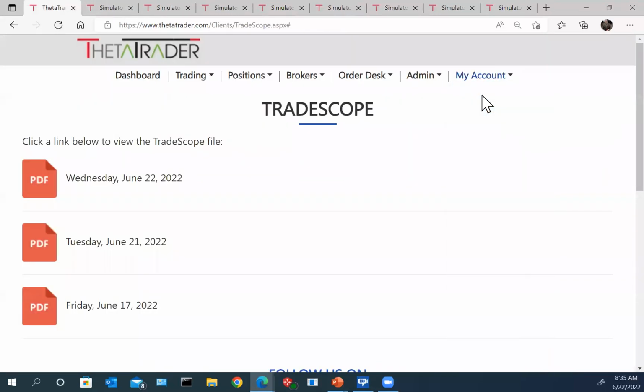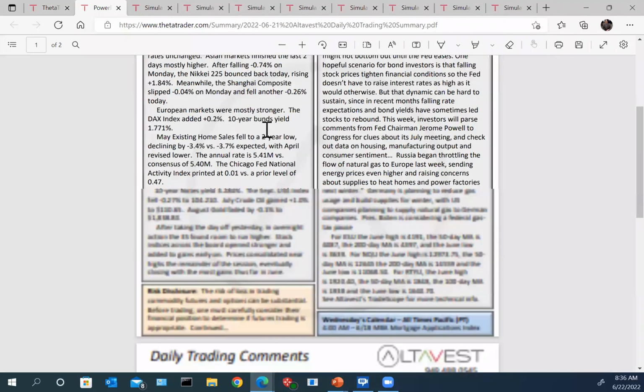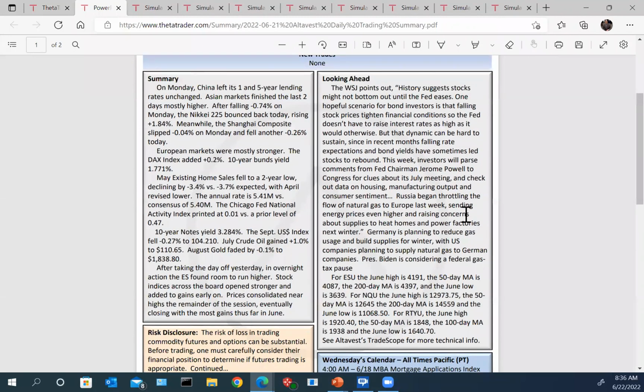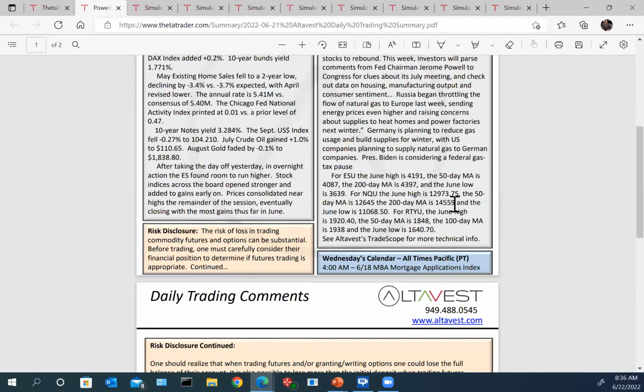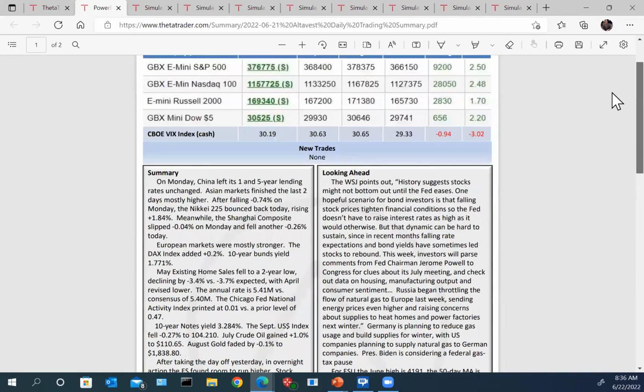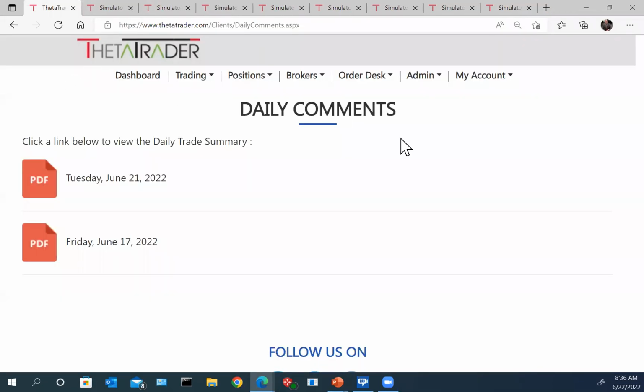And then we also have our daily trading summary. So we do this as an overview for what happens in Asia, in Europe, and the US, looking ahead, what kind of trades we might be looking for, more on a narrative basis, and then your support resistance zones and so forth, and then any trades that were filled. So we have that proprietary research available to all of our Theta Trader clients. And we'll go back to the dashboard, and I want to jump in and show you the best feature of all.